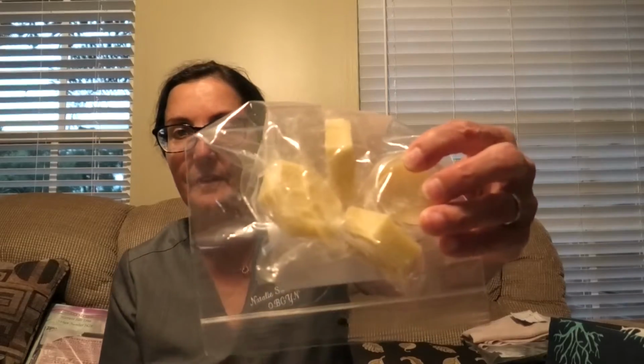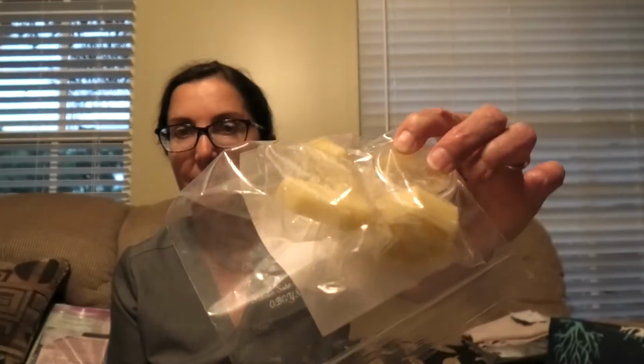This was sent to me by somebody I bought linen from. I was very impressed. I bought linen from her, and she sent me some of her homemade wax. I thought that was very nice because I love using this wax, mainly with silk. It really makes it so it doesn't shred. I have rough hands, so it does the trick. But I thought that was really nice of her.